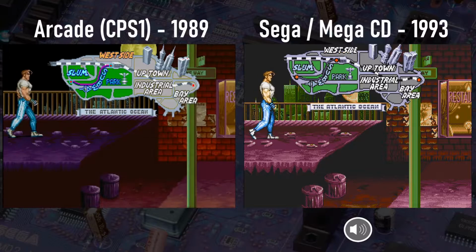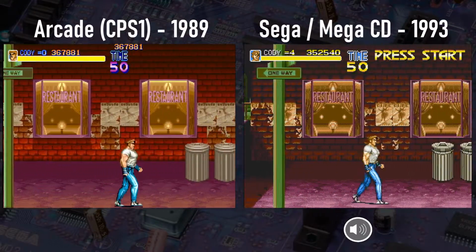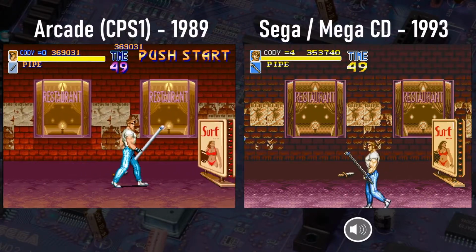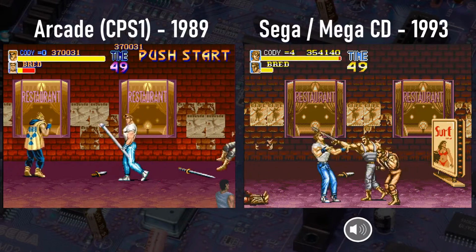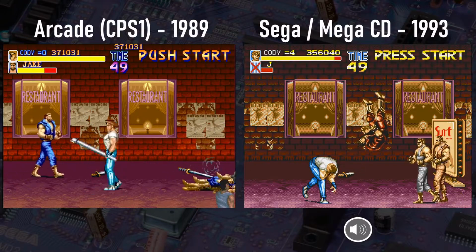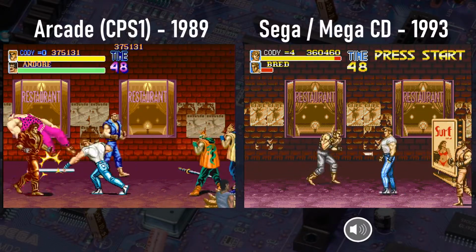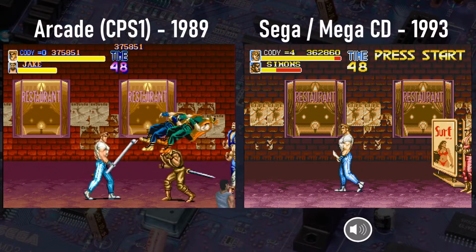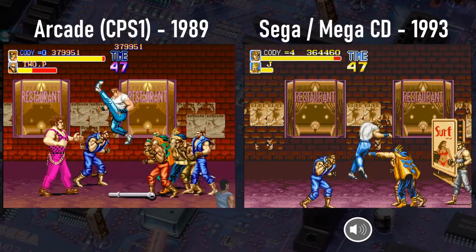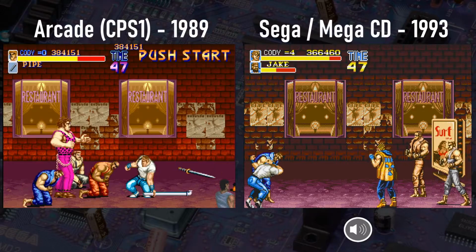Alright, stage 3. The buildings in the background are smaller and the moon is smaller in Final Fight CD than the arcade game. The lack of color here makes the two games look pretty different at the beginning of the stage. The posters on the wall look a little different in each game too. In arcade Final Fight, we have up to about 7 enemies on screen in this area. On Sega CD, as always, we're limited to 4.